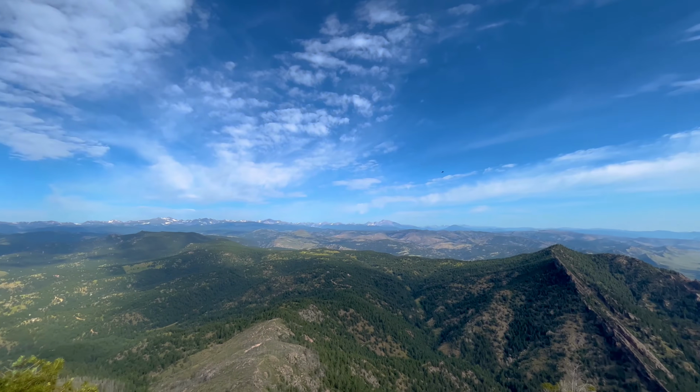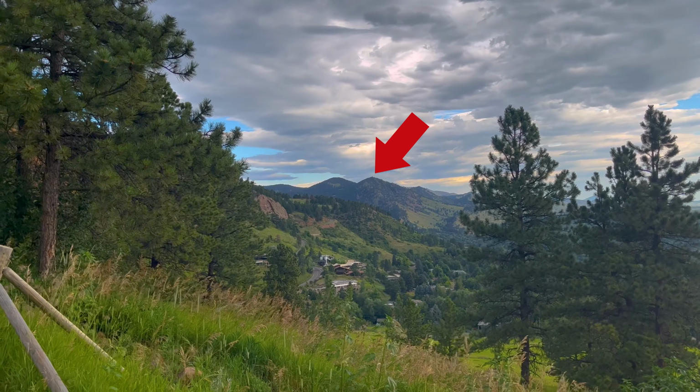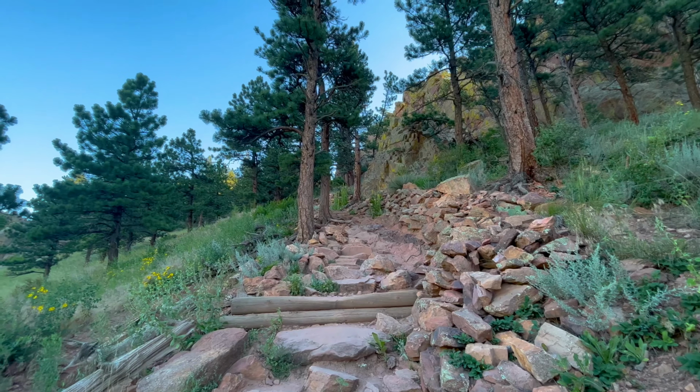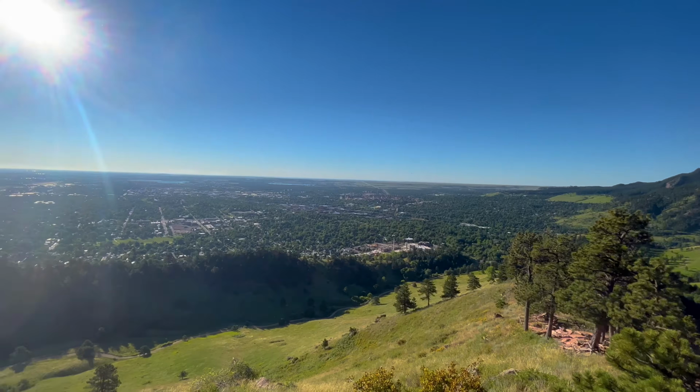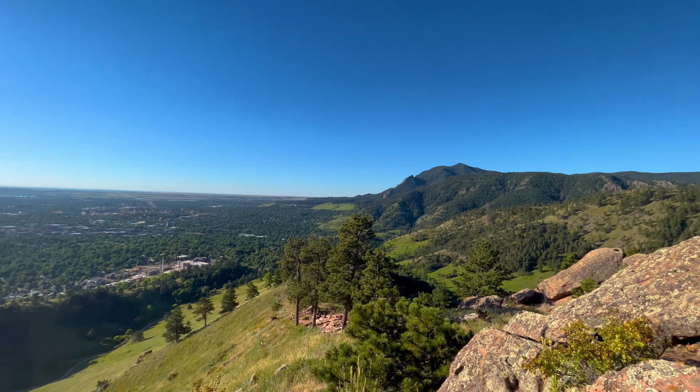But if that seems like too much of a challenge right now, I'd recommend another mountain that's a little easier, and that's Mount Sanitas. This mountain sits just north of the Flatirons on the western side of Boulder. Although one of the trails up is relatively steep, the overall hike is just about 3 miles and provides some beautiful sights of the city, and it's a great place to take your dog for a morning hike too.